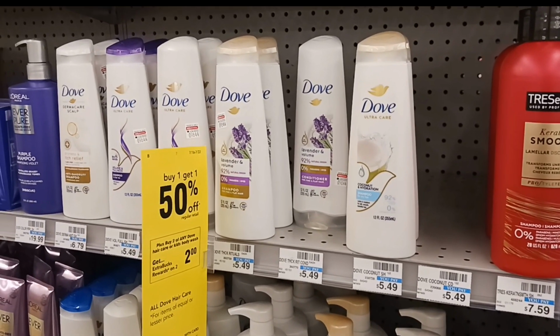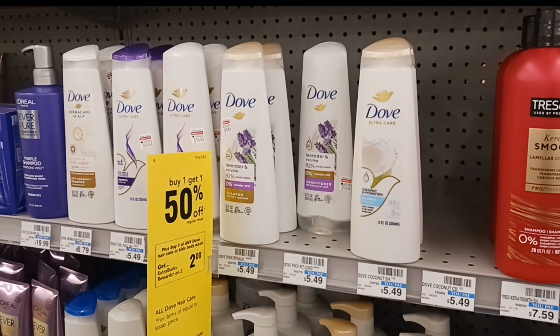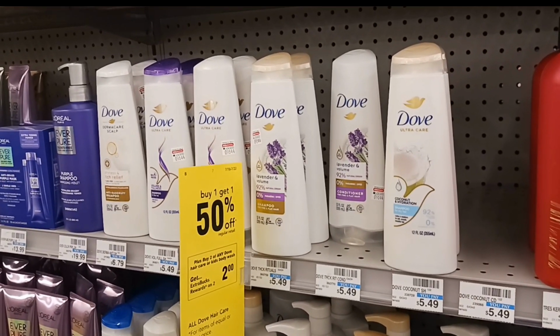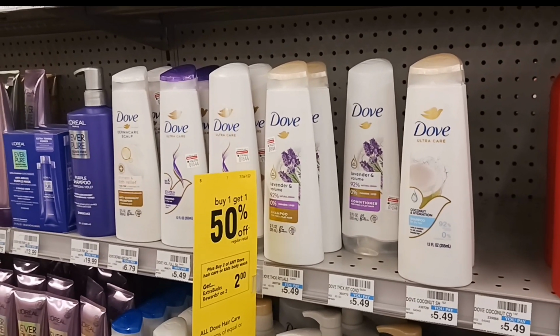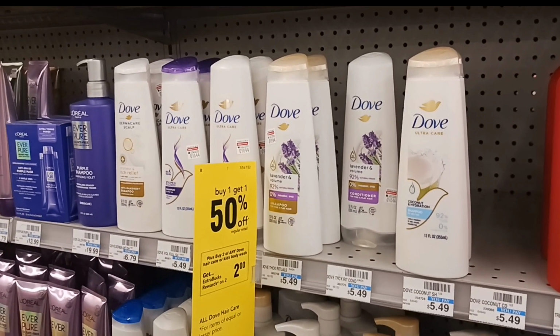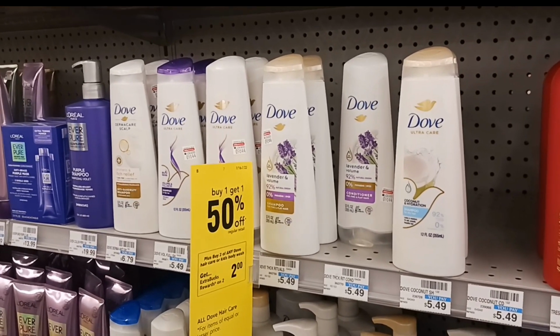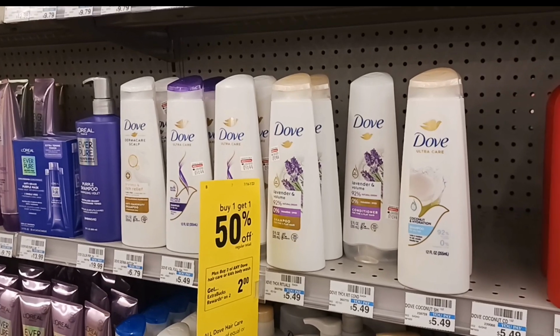$5.24, and then I'll get back $2 in extra care bucks. It'll make them $1.62 each. Now my total is gonna be $5.24. I'll be rolling in $6 in extra care bucks. In order to use a $6, I need to have a filler. I can use a $6, but it'll adjust that $6 down to $5.24, and I'm gonna lose like 76 cents.